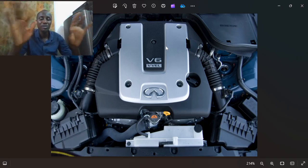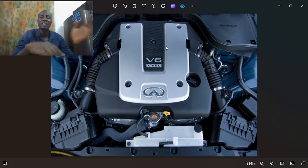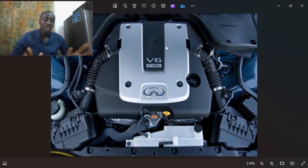In other words, I think there are some G37s that have that 3.5 liter engine, the VQ35HR V6 engine. So yes, probably the early G37s have that engine. Some have that engine, not all. But this is, I think, the most common engine on the G37. So unless you must have that G37 and you want to use it in Nigeria, then even if very few were produced with that 3.5 liter V6 engine, you have to look for it. Otherwise, just get the G35.